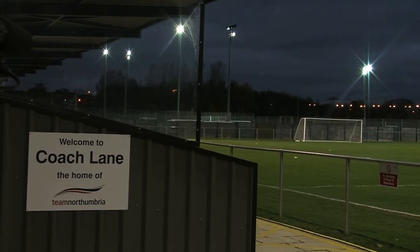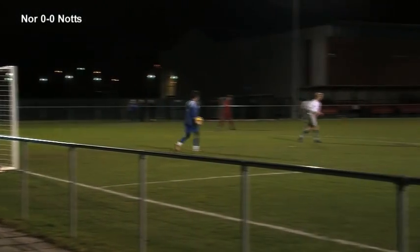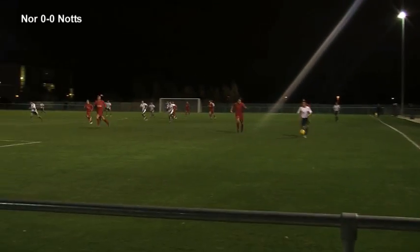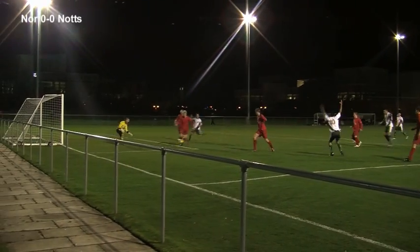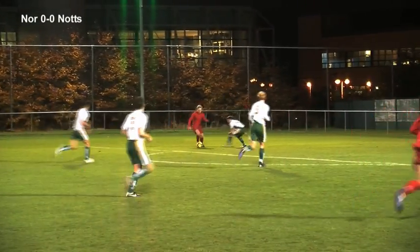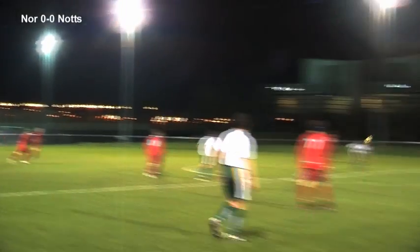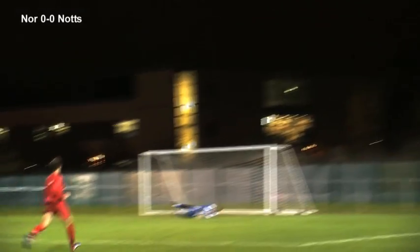Here at Kirch Lane, the match began with a fast tempo as both teams started brightly. A quick counter-attack created Nottingham's first opportunity. A mistimed tackle from behind resulted in the first booking of the game, after what looked like a promising move for Northumbria. The home team continued to press and penetrate the Nottingham defence. Chances were being created, especially down the left-hand side, where Nottingham seemed to be at their weakest.